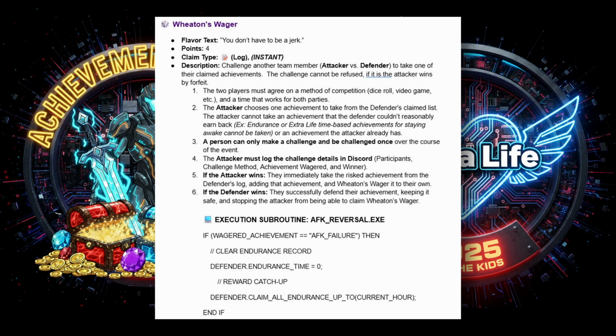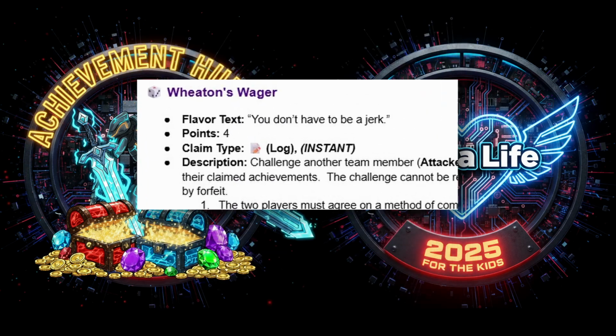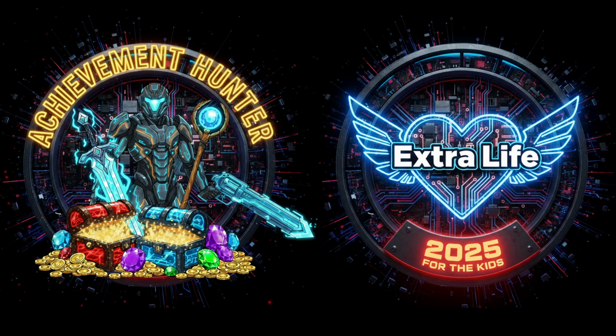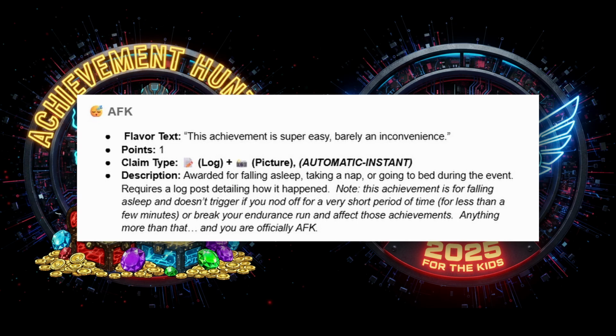Steal it, like they lose it and you get it. That's how it reads. And the only clue it might be something else is the flavor text: you don't have to be a jerk, which is kind of ominous, really. Definitely sounds antagonistic, so what's the hidden story? To get it, you first need to understand how badly failure can hit you in this system. There's an achievement called AFK. You claim this if you, well, fall asleep, but it's worse than that.